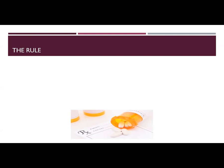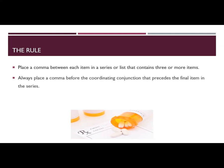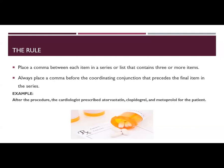When it comes to separating items in a series with commas, the rule that applies is this. Place a comma between each item in a series or list that contains 3 or more items, and always place a comma before the coordinating conjunction that precedes the final item in the series. This rule is applied to the series found in the sentence below. After the procedure, the cardiologist prescribed atorvastatin, clopidogrel, and metoprolol for the patient. In this sentence, we have 3 or more items in a series with a comma between each, including before the final item that is preceded by a coordinating conjunction.